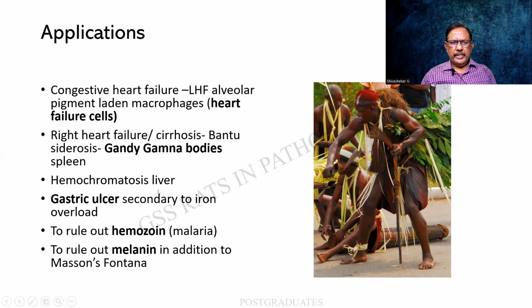Haemochromatosis I have already mentioned. Strangely, there can even be a gastric ulcer secondary to iron overload. There is a deposition of iron. Normally, you find that there is a mucosal block theory. The excess of iron will not be accepted by your body. But in some cases, you find that there is continuous absorption leading to the various forms of hemochromatosis.